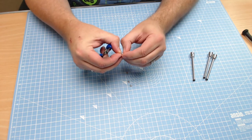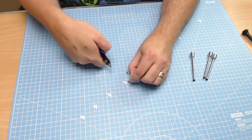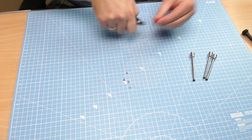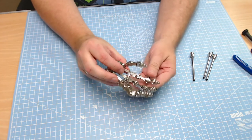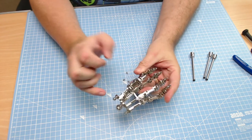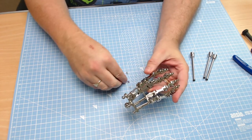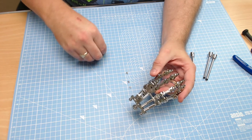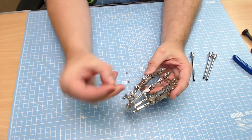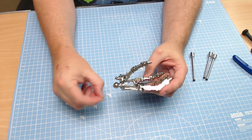Okay, we do this side as well. There we go, and that's the little tiny things there. Okay, now it wants me to put these in the hand we've got here, in the little square holes that we can see at the bottom, with the rectangular side going into the hole and the pointed side facing down here, that's what the springs are going to go into.